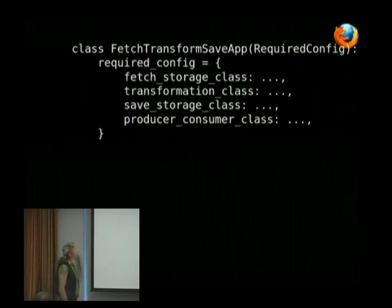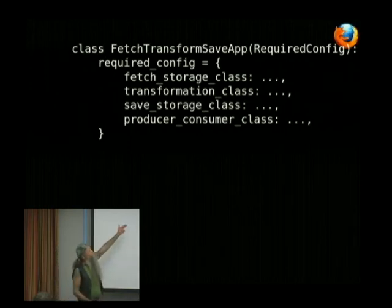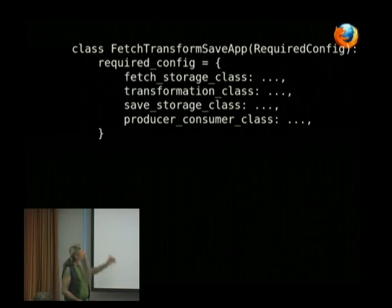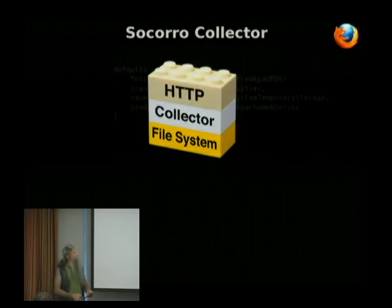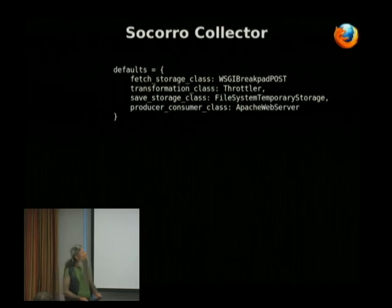A fetch, transform, save app has required configuration of a fetch storage class, a transformation class, a save storage class, and some sort of producer-consumer system. For the collector, fetch is a web connection. The collector itself is a WSGI app. The file system is our storage. So we have classes. Those aren't actually the class names. That's more pseudocode than anything.